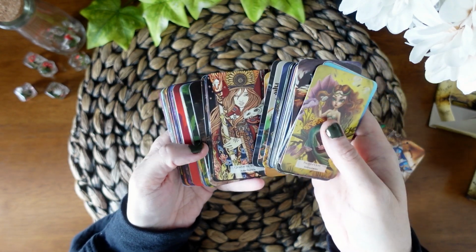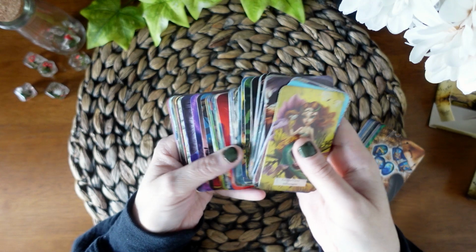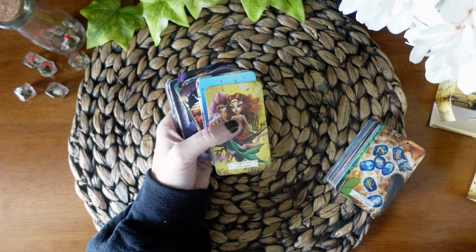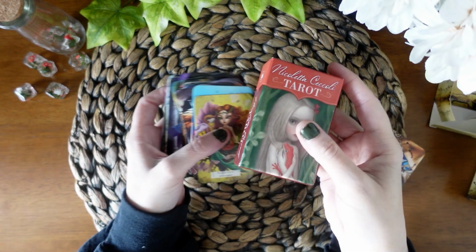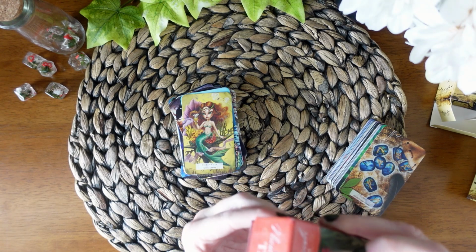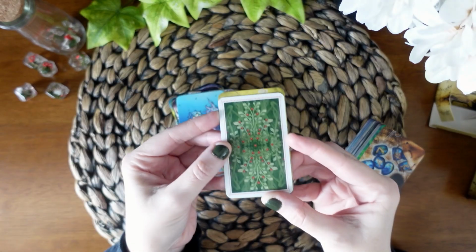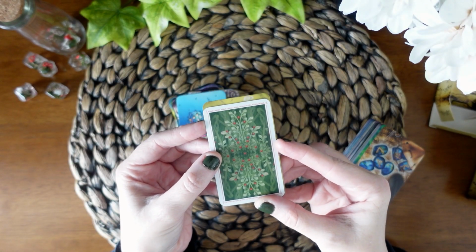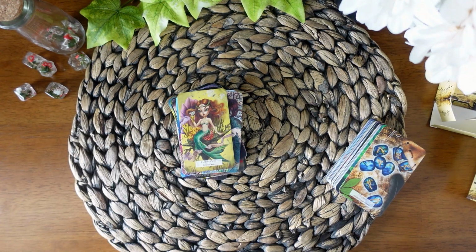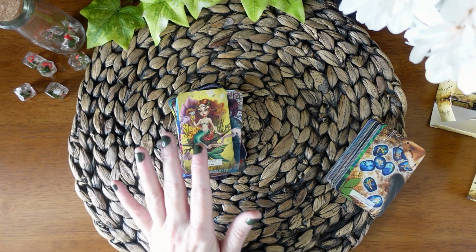Again, super cute. I think it's the same size as, well, let me see. I have one right here. These little Lo Scarabeo mini tarots are larger than tarot in a tin. I guess they're a little taller than the Lo Scarabeo mini decks, and they're quite a bit thicker. But they're just adorable for large readings.